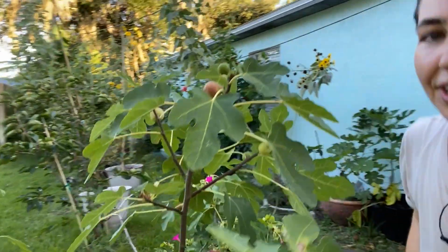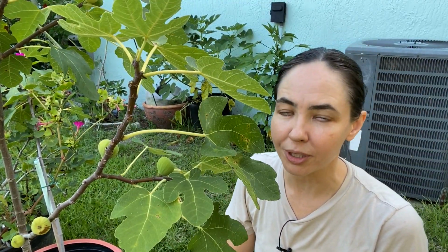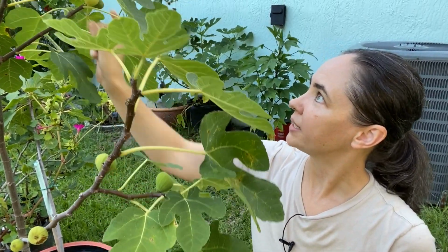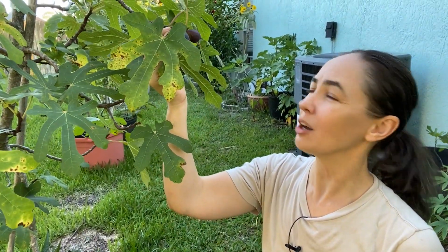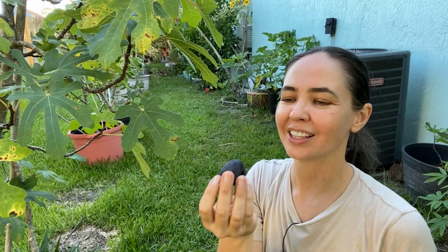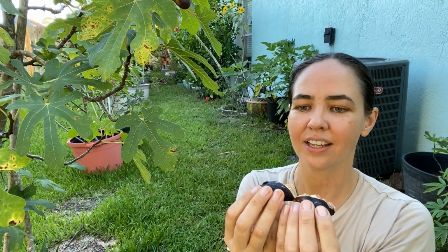All right, so we're moving right along, and right here we have figs. My mom has so many varieties of figs. I don't know which variety this is, but it is green fig. We're gonna go over here. This is another variety of figs. I think this is brown turkey or black mission. Oh, this one's ready. This is what they look like on the inside.